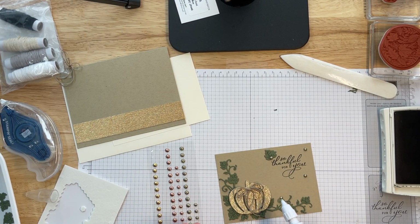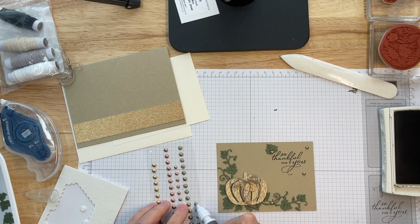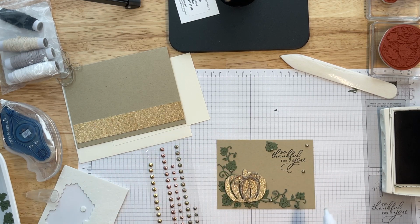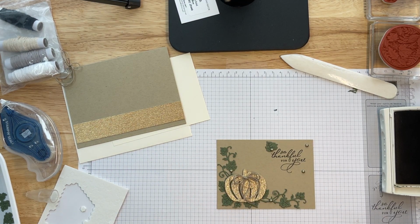using the, what do they call it? Like the rule of odd numbers. And place them on the card front. So I have 5. Yes, there's actually rules about embellishment placement. What can I tell you?